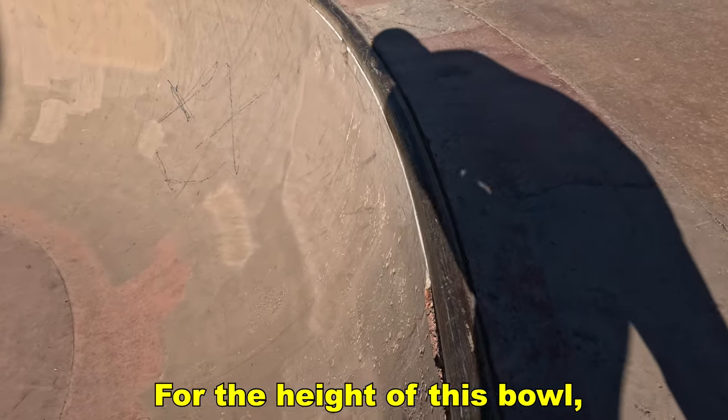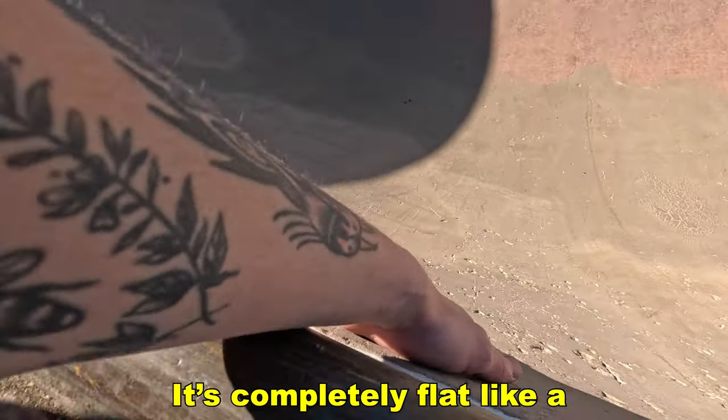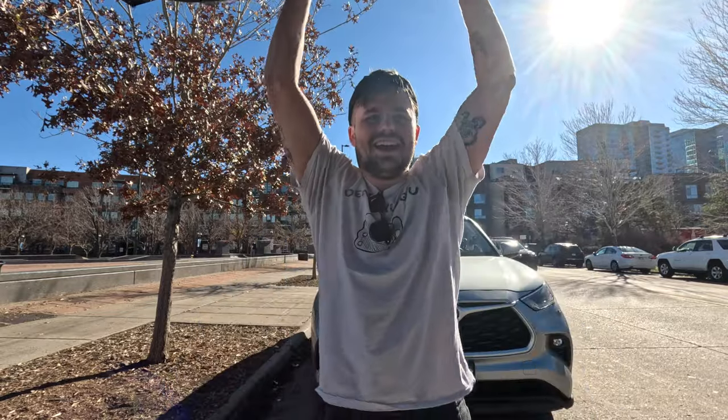For the height of this bowl, it is crazy steep. It's completely flat, like a 14-foot vert, but it's like a 7-foot. All right, that's gonna do it for Denver Skatepark. Moving on.